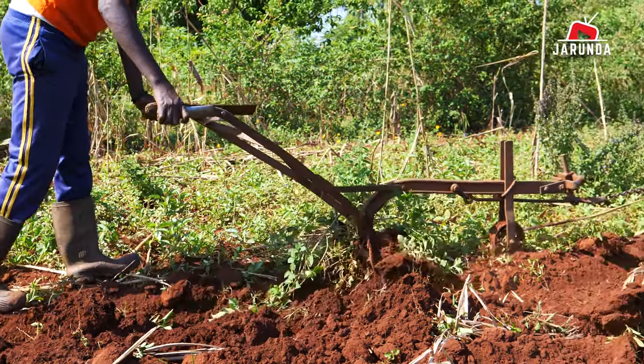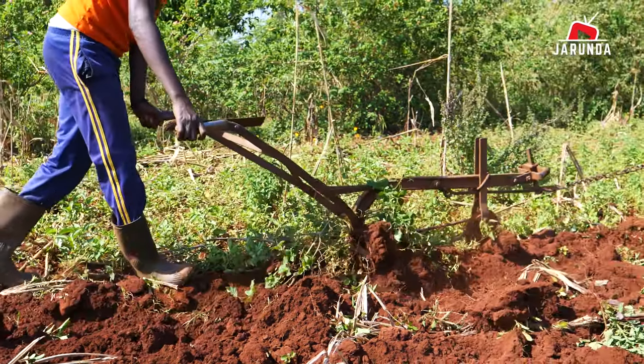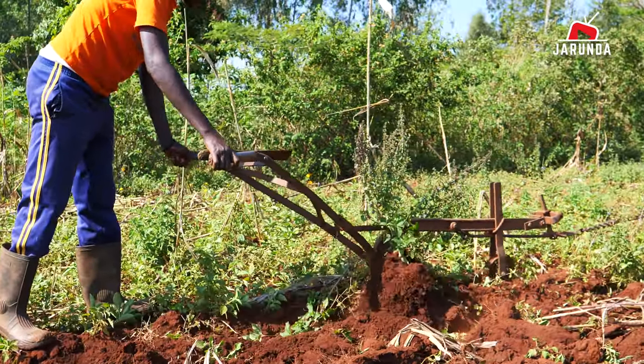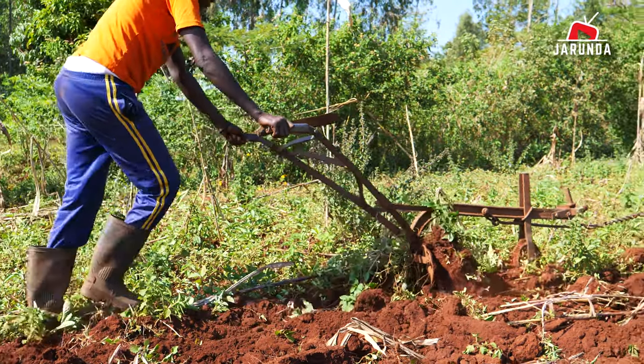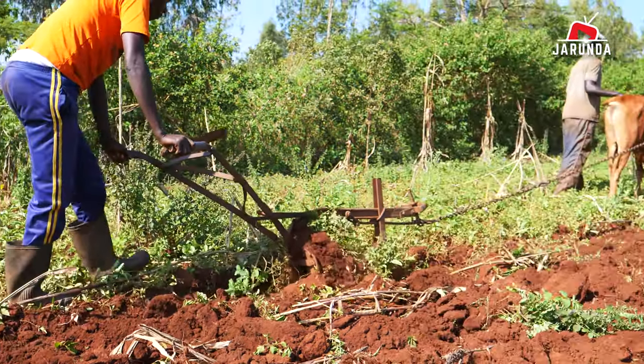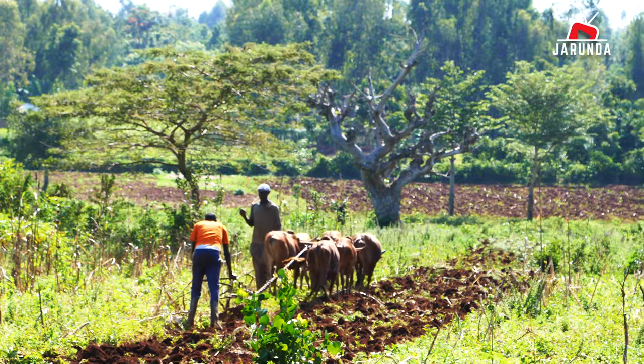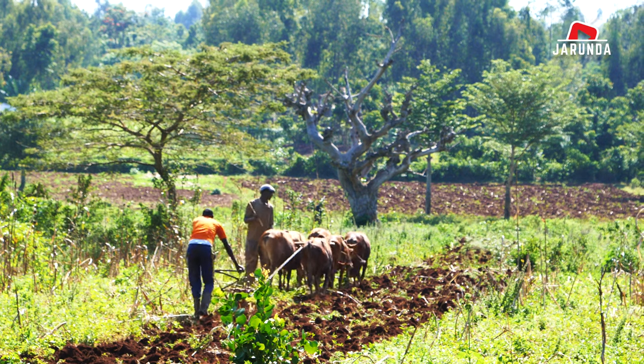Unfortunately, this technique of farming using oxen is dying in Siaya County and Luo Nyanza in general. More farmers are adopting new farming techniques using tractors, mainly from Rift Valley. They claim it saves time and money.